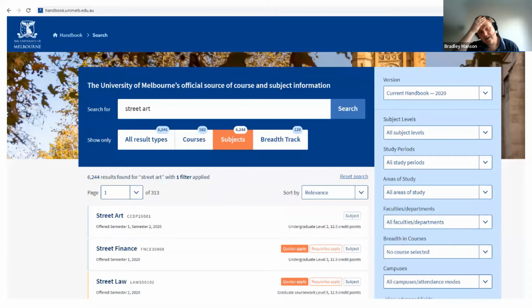This is our handbook, where you will find every University of Melbourne subject listed. This is a really good resource that you will use over the next few months in terms of searching for subjects. You can see before where I said it was really important that you search for subjects and not courses. So that's the subjects that you want to be searching for there. If you click on the courses box, it will give you different results. So it's important that you search for subjects.